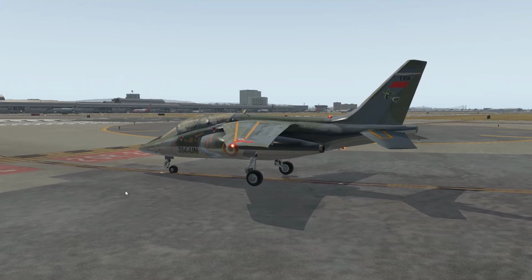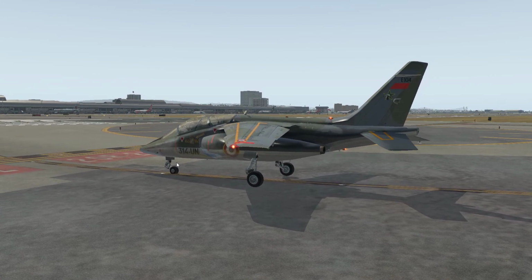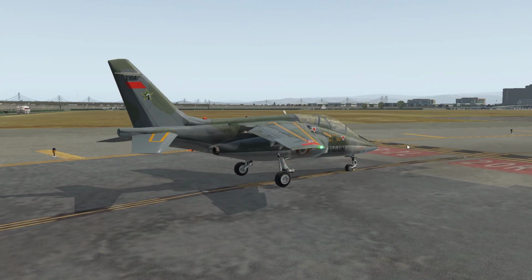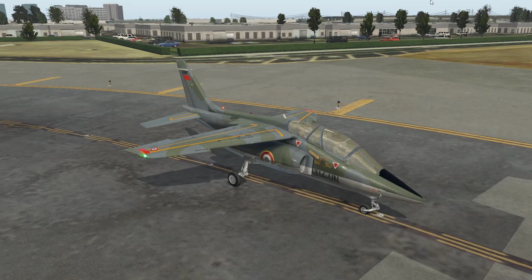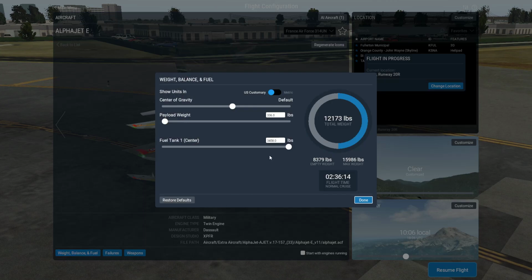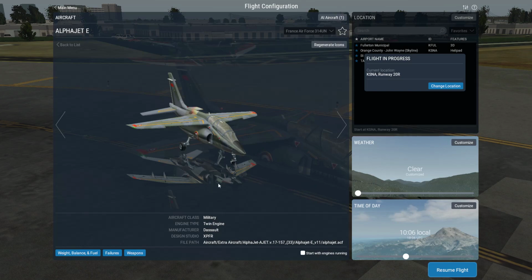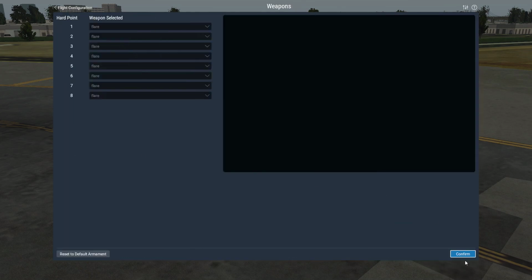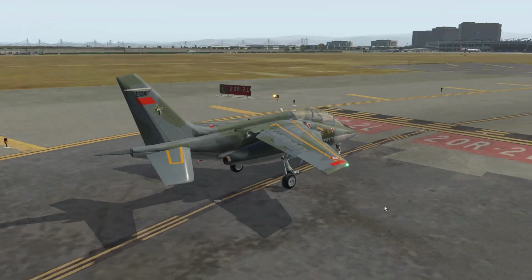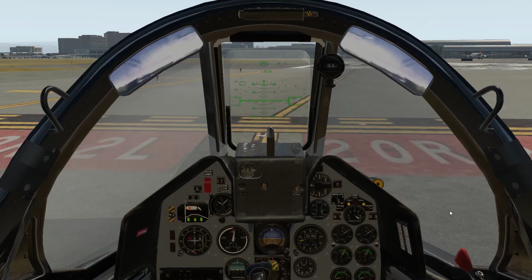So let's try first notch of flaps for takeoff here. Should be good. We're at full fuel. So to give you an idea of the payload that we've got here, let me show you in the fuel weight and balance. So here's fuel maxed out, and we're at half. So you can add a bunch of bombs and missiles and all that kind of stuff in here. So this is fully loadable, but I want to keep this a little bit light for takeoff and landing.